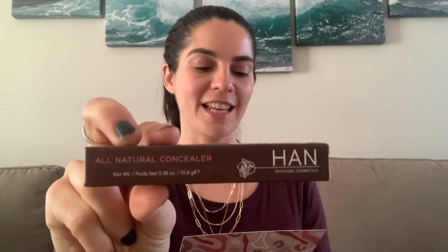This is Han Skincare Cosmetics Concealer. It's worth $18. It says a creamy, nourishing concealer that improves uneven skin tone, conceals dark circles, reduces redness, and lifts signs of fatigue while nourishing skin with argan oil and shea butter. It is 0.38 ounces. And the color is fair to light, which is probably on point for me, especially here in the winter in New England.